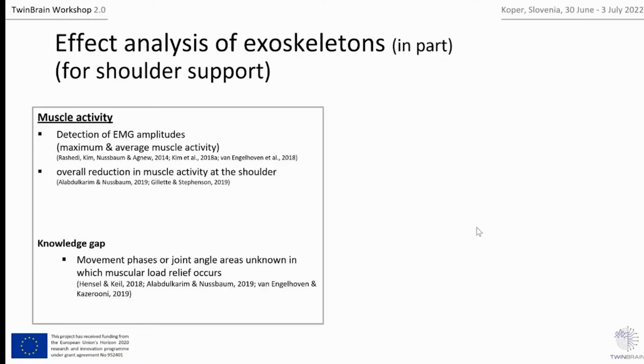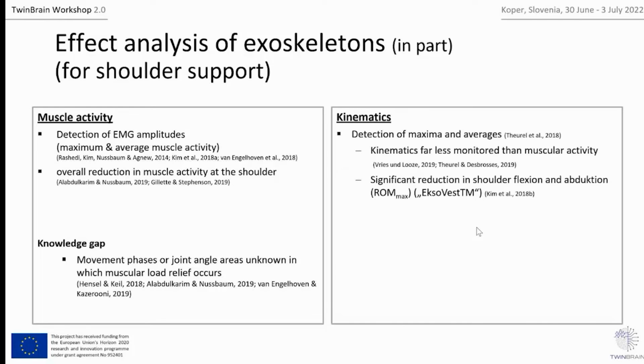So there's a knowledge gap that we were interested in. Looking at the kinematics, so the motion and the trajectories, we see a lot less studies being conducted about that, and also in most cases there's just a pure detection of maximum averages when it comes to the kinematics and the joint angles.